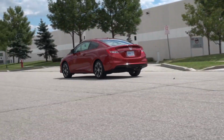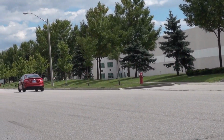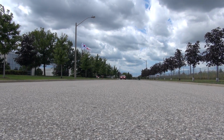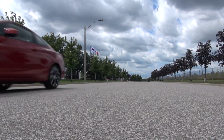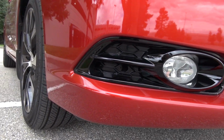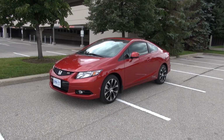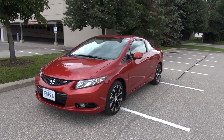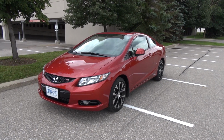To illustrate how much sporty Hondas have changed, keep in mind that this one can set off in third gear, for God's sake. The touring sedan we drove a few weeks ago had an awesome looking front spoiler, which oddly didn't make it on the Si Coupe. Instead, the Si Coupe looks more like last year's model, and I'm not sure that that's a good thing.